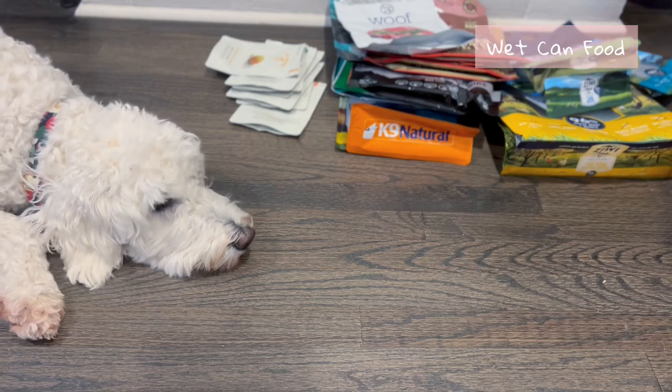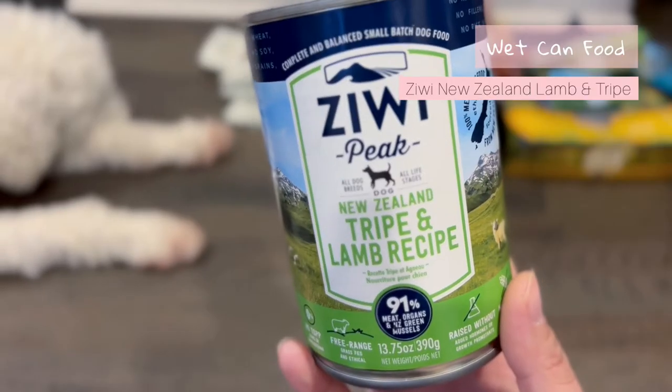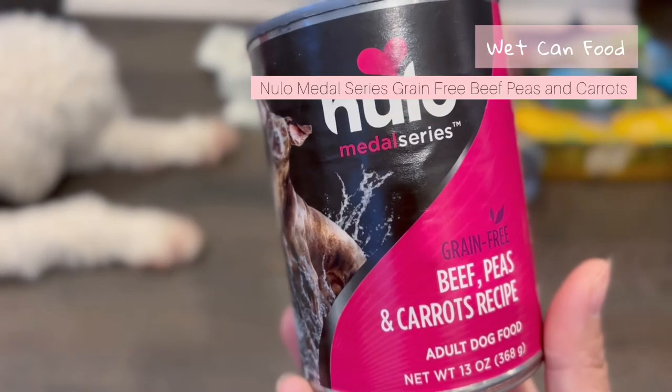Wet canned foods are very common as well. They generally smell better as they are cooked.